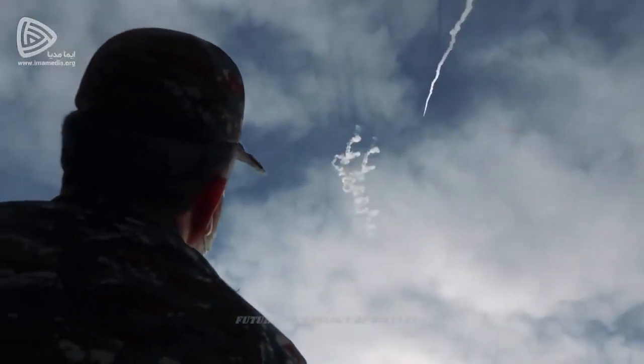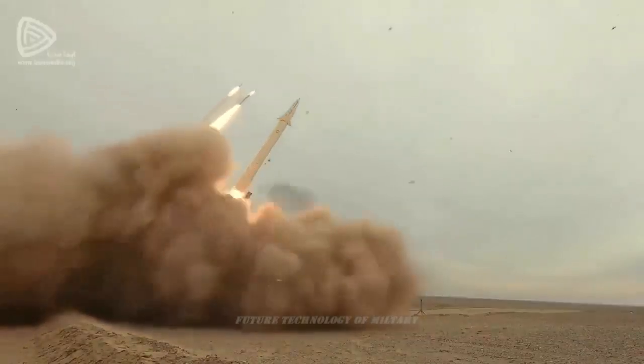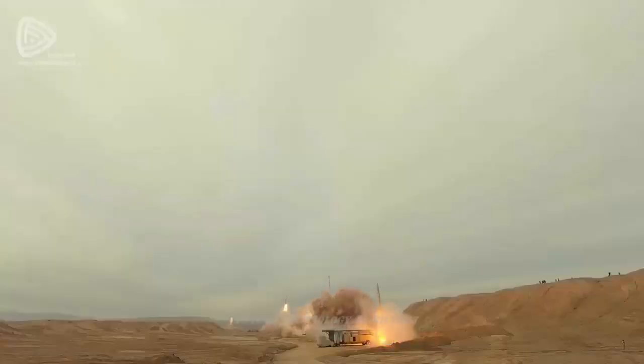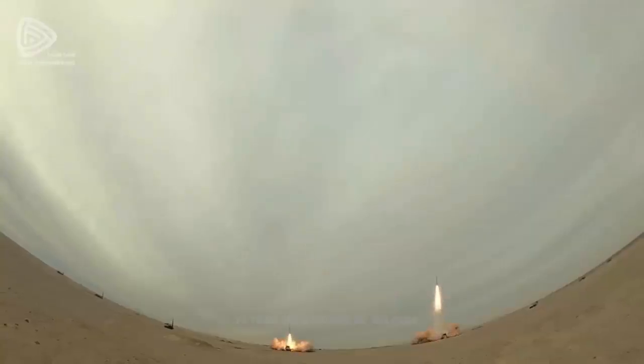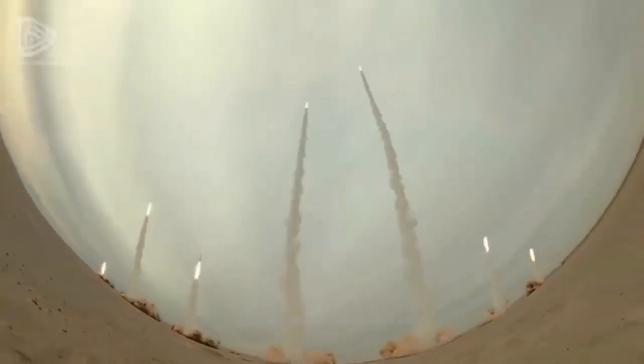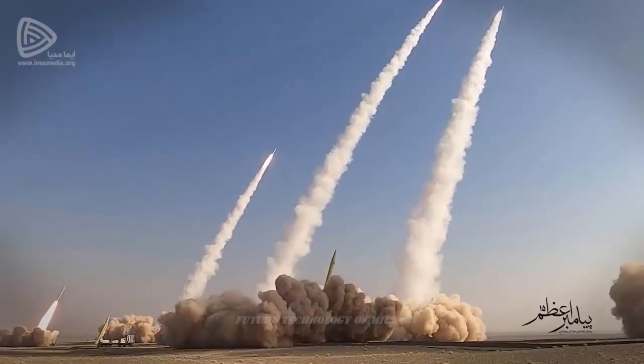After about a decade of inactivity, the Sejjil resurfaced in 2021, when Iran launched it as part of the January Great Prophet 15 military exercises. New footage from this test suggests that Iran has incorporated upgraded guidance systems on the Sejjil, including a ruggedized strap-down guidance system and new jet vanes adapted from the Qadr missile.